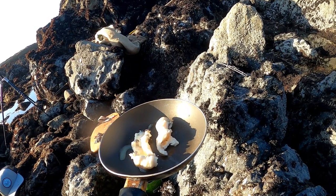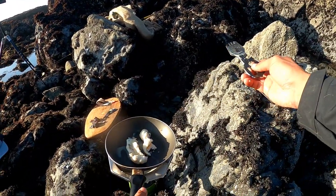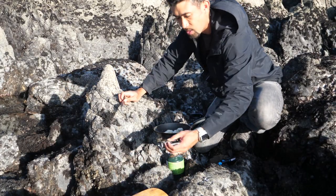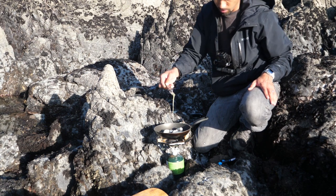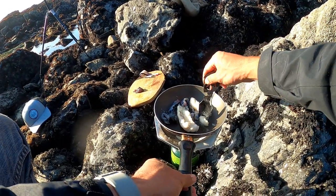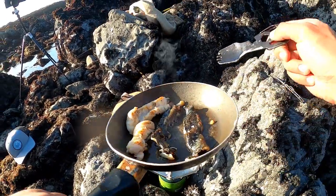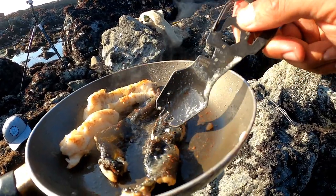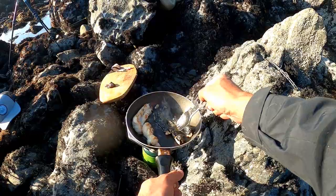I'm gonna take a little bit of the butter from here, pour it in, and at the same time, I'm gonna put the skin inside too, and I'm gonna crisp that up. A little more butter. Ooh, dude, this is really good. This fish is really, really good. Woo! You see the skin? Nice and crispy on the outside. Now I'm gonna get the inside fat part to cook down.